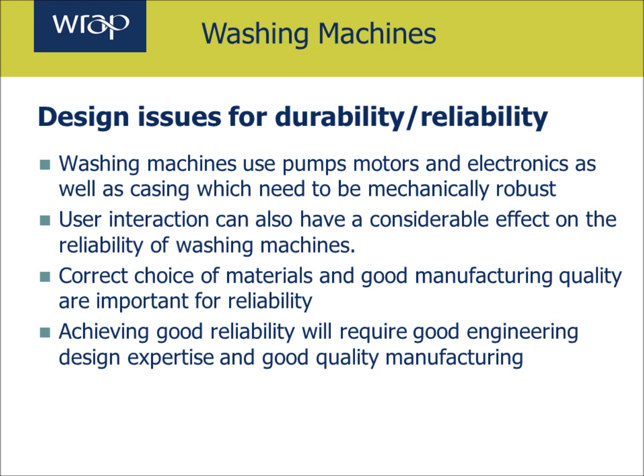So with washing machines, there are a number of issues that really need to be considered. Pumps, motors, electronics and casings need to be robust and fit for purpose and up to the job in terms of predicted life. User interaction, as we've said, is very important. Correct choice of materials and good manufacturing quality make a big difference to reliability. And achieving good reliability will require a mixture of engineering design, expertise, good quality manufacturing, and testing where it is appropriate and where testing can be carried out that's meaningful.